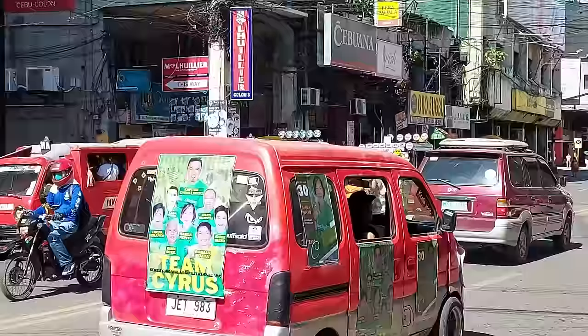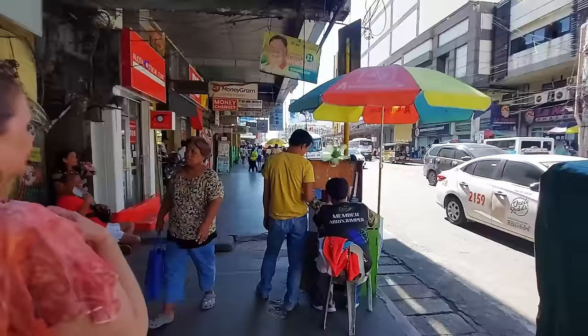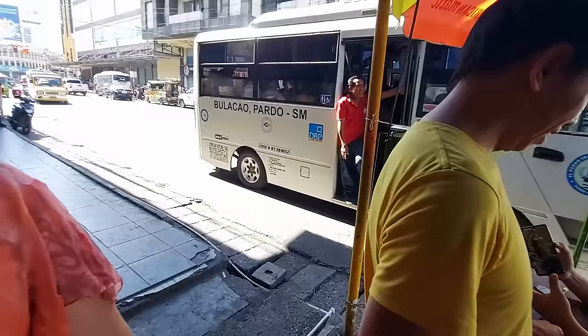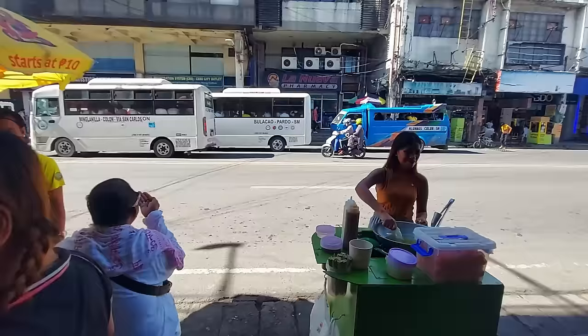How are the lights on those jeepneys? They probably come for the night market. Awesome, awesome. Cell phone repairs. Hi, my friend. Hi. Oh, and someone doing nuts. Wait, someone actually doing those things. Hi. Sorry. And frying peanuts.